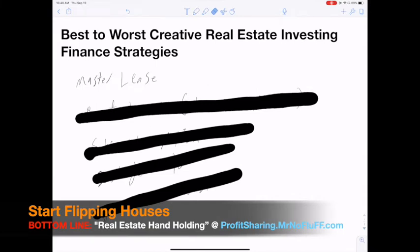The very first thing is called a master lease. A master lease allows me to work with the home seller and take control of their property without buying it, without closing on it, without funding it, just through a simple lease, what I call a long-term master lease. I normally rent their property for their mortgage balance, which is called PITI, and then I turn around and rent it out for a positive cash flow.